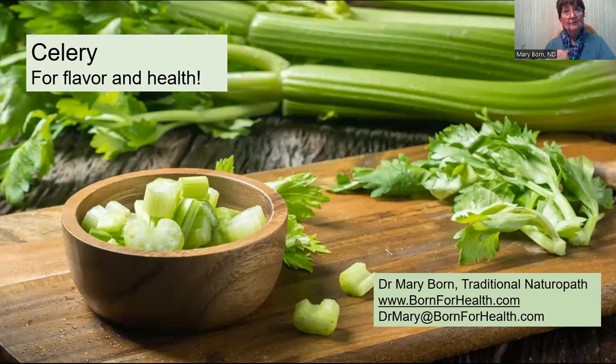And generally, I will grow about 10 stalks, and I love planting them in between the rows of my tomatoes. So when the tomatoes are done, the celery is ready to be harvested. So they complement each other quite well. The tomatoes kind of shade the celery so they don't get that tough exterior. But let's talk about celery.